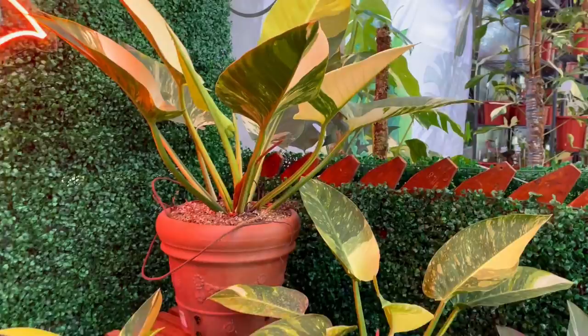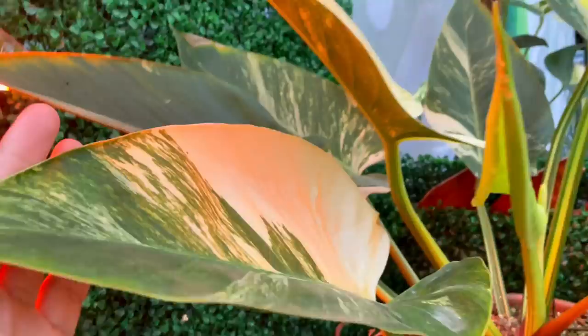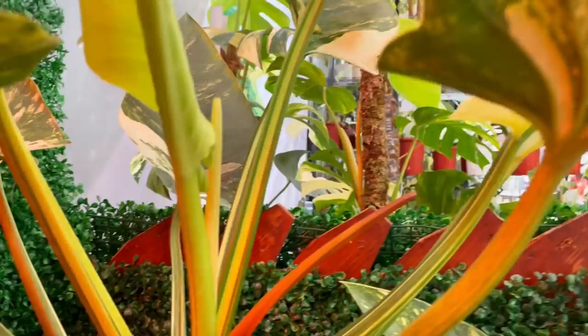This is the Epipremnum marble. And this is apparently a very hot ticket item based on the salesperson. This is the Philodendron Green Congo. And let me show you the variegation up close. And when you touch the leaves and the petiole, this is a sturdy plant. You can tell this is a very strong plant. I actually quite enjoy touching these. If I wasn't a vlogger, I probably would not be allowed to touch these.